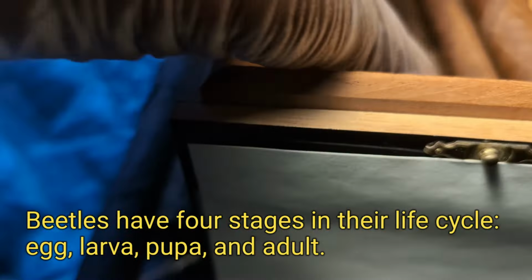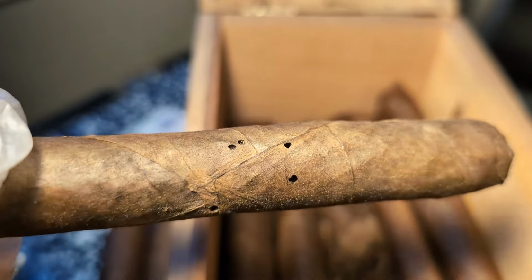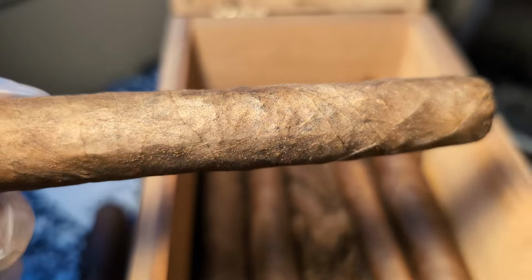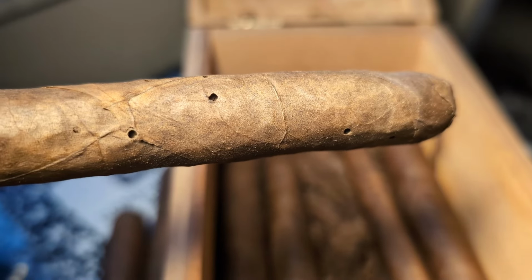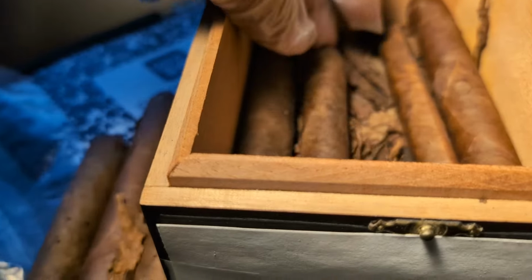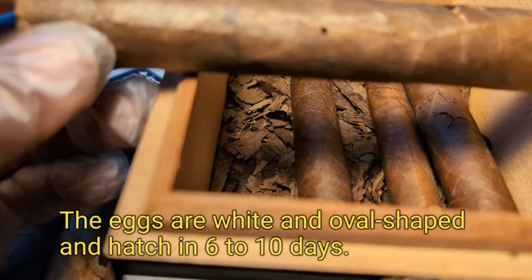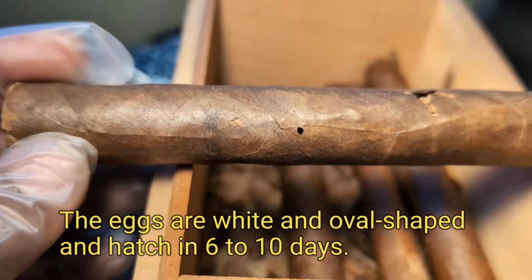Let's see if we have another one. Oh, here comes another one. Boom. So as you can see, tobacco beetles literally destroyed this box of cigars. They eat through it like termites, coming out of the wrapper, literally from the inside all the way out, and eat their way through the entire inventory of tobacco and destroy it. From birth to flying around, they were in the hundreds, if not thousands.